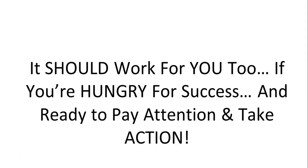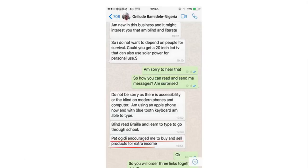And this strategy should work for you too if you are hungry for success. Now, it is not everybody who comes for my training that gets results, because I'm not a magician. It's not just enough coming for a training or taking a course or listening to presentations like this. You have to also go home and take action. Whatever I'm teaching today should work for you if you are hungry for success and you are ready to pay attention and take action. And if you take action, you should get results, because it is just the principle of life. It works even for people you would ordinarily believe it wouldn't work for.